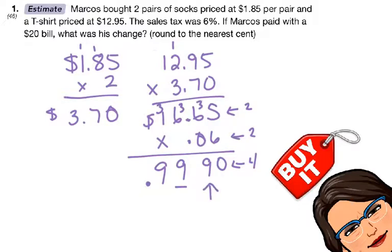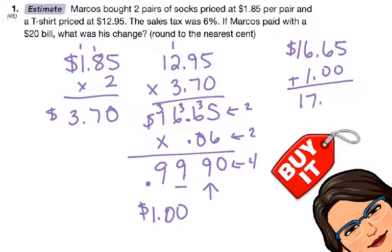That means this 9 is the bossy number. It's going to tell this 9 to go up. Well, if we have 99 cents and we're going to go up by a penny, we're actually going up to $1. So we paid $1 in sales tax. So we paid $16.65 plus $1 for sales tax. So we ended up paying $17.65 for the items. He paid with a $20 bill, so it wants to know what his change was.